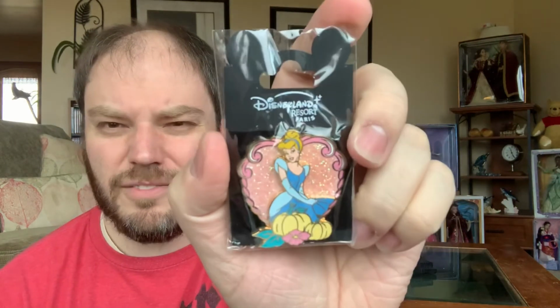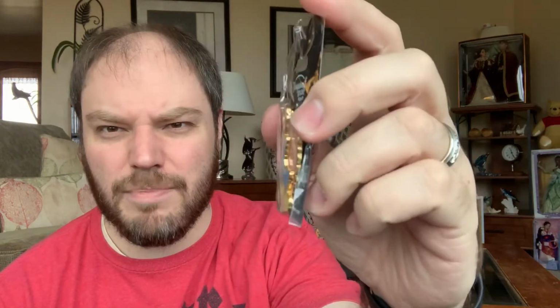The next pin I picked up was a Disneyland Resort Paris pin. It's still in its original packaging, so I'm not gonna take it out. It was €8.50, and I think it was like $15. I didn't think that was too bad. It's a pin on pin. And it is Cinderella, and at first I thought it was like a Halloween pin because of the pumpkins, but then I'm like, hello, pumpkin carriage, Ian.